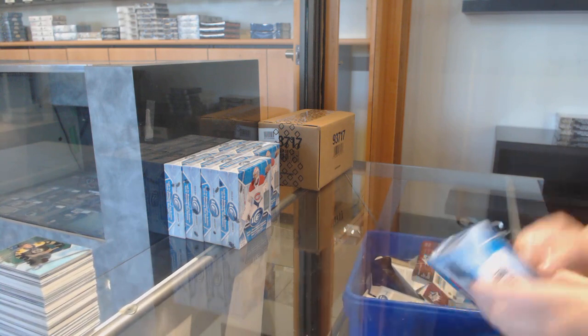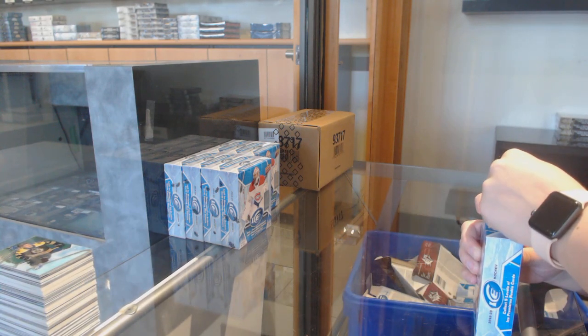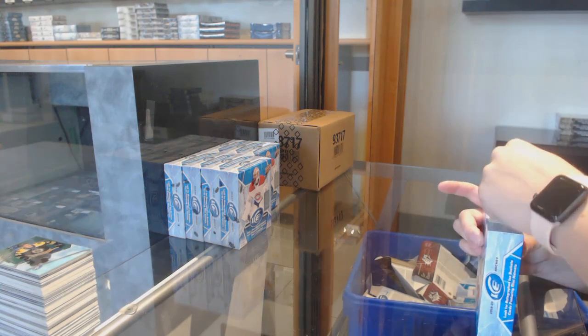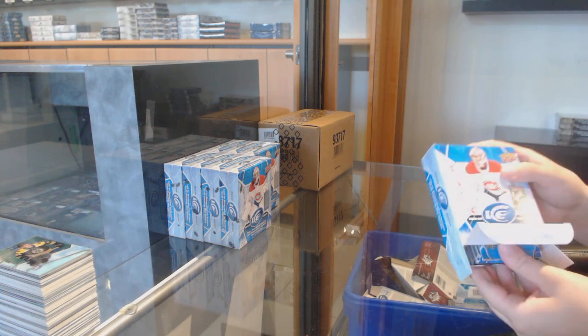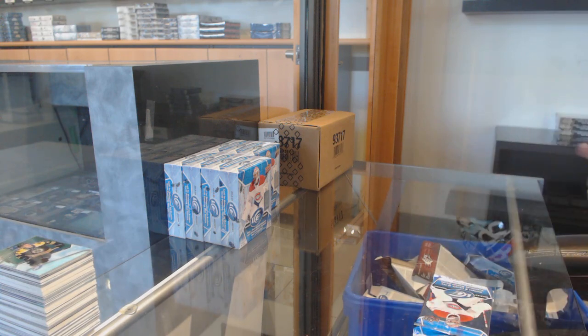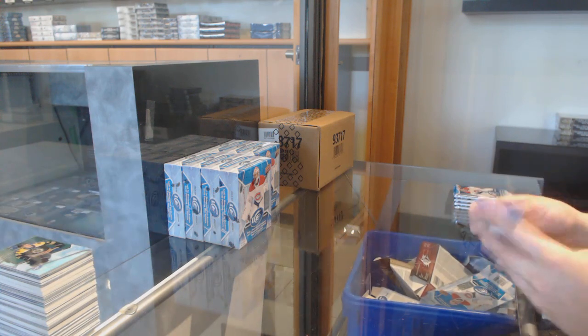Designs of the cards are very nice. And we got some pretty good hits in that case. Ice has always been a bit of a gambly product. So, I think we did pretty good in that one.